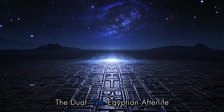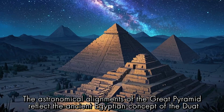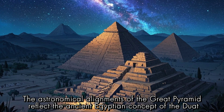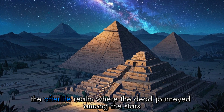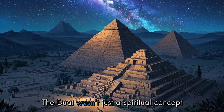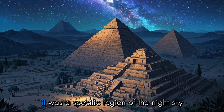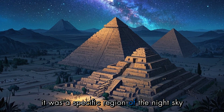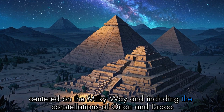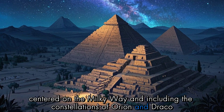The Duat, the Egyptian afterlife. The astronomical alignments of the Great Pyramid reflect the ancient Egyptian concept of the Duat, the afterlife realm where the dead journeyed among the stars. The Duat wasn't just a spiritual concept, it was a specific region of the night sky, centered on the Milky Way and including the constellations of Orion and Draco.